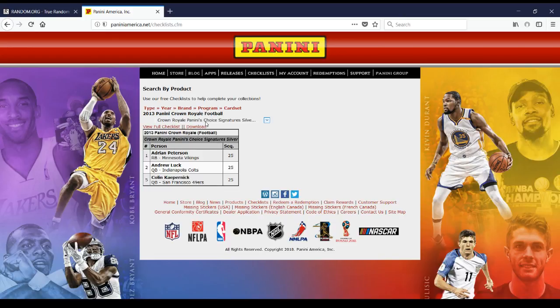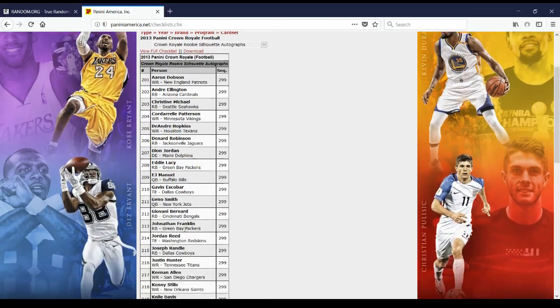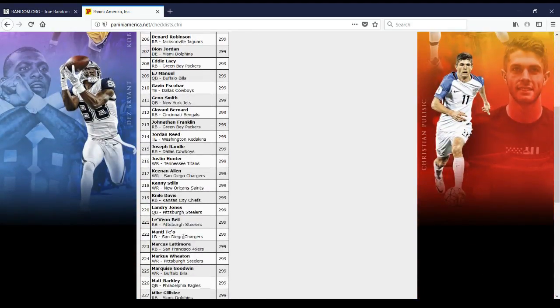Next up, we have Marcus Lattimore. That is Crown Royal Rookie Silhouette Autographs. So let's roll down here and find that. Card number 223. And it's going to be numbered to 299. So that gets that out of the way.